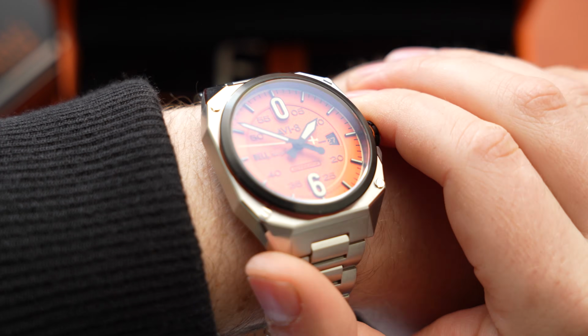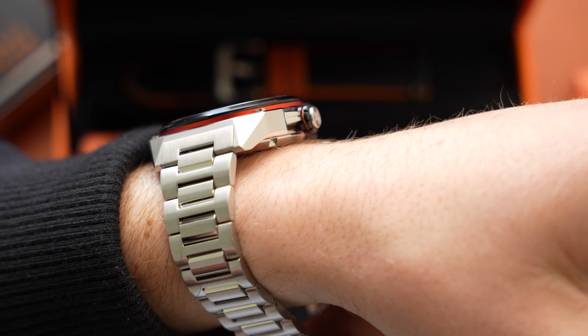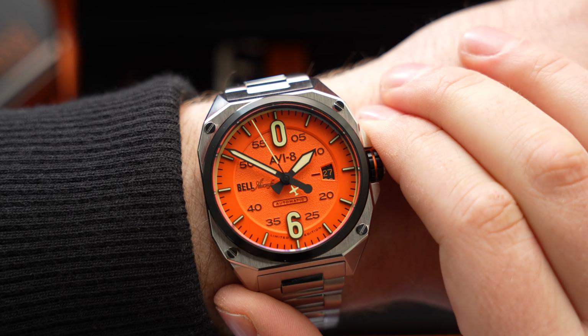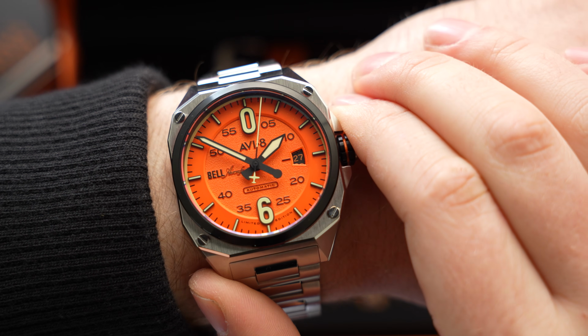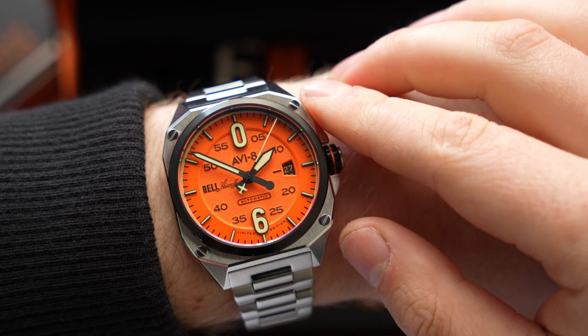Now, this AVI-8 clearly isn't meant to look like anything from 1947. It doesn't take after the sleek and aerodynamic curves of the Bell X-1 either. Rather, it embraces a sharp, faceted case with brushed surfaces. It does, however, give stylistic hints of being a prototype, thanks to the flat head screws placed around the bezel.